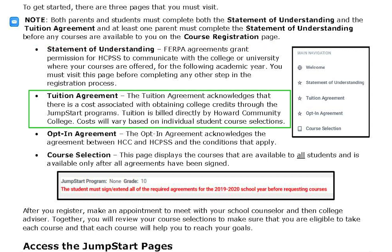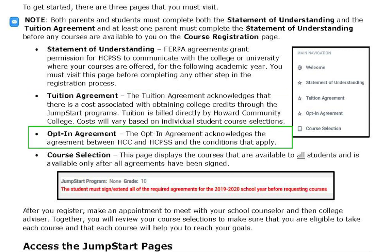The second is the tuition agreement, which is to make sure that you understand that you are responsible for the costs associated with obtaining college credits and that these costs differ per student based on their course selections. Lastly is the opt-in agreement, which outlines the agreement between Howard Community College and Howard County Public School System.